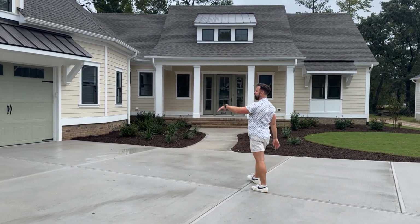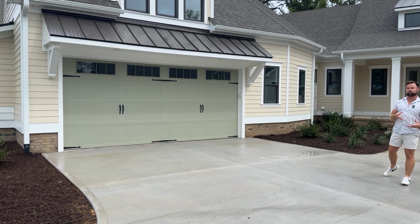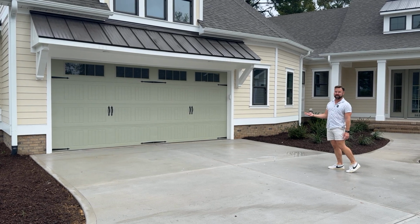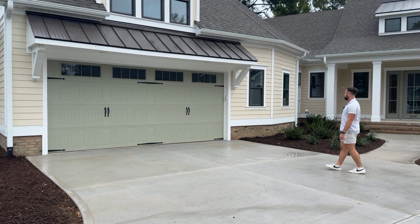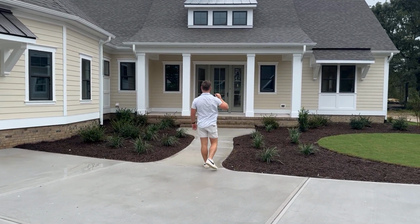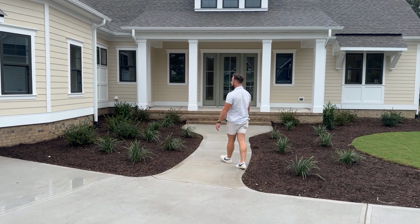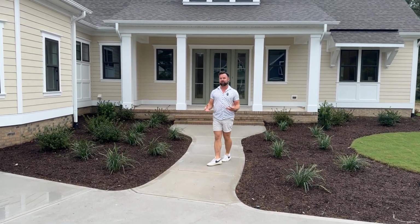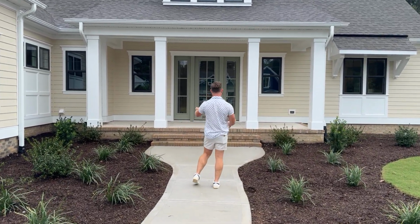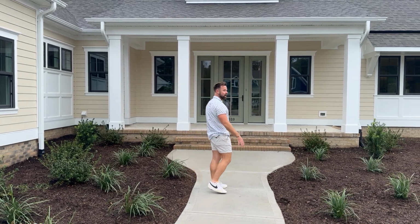The garage door itself is an 18-foot wide by 8-foot tall, so it's 2 foot wider than a standard door and 1 foot taller. It's an insulated door. It is Bluetooth enabled. It comes with 2 remotes and a keypad. We'll check out the garage here in a second. One thing to note also is our brick foundation. We do the entire home in a brick foundation. Here at the Bluffs on the Cape Fear, we do a 4-course foundation, so the house is set nice and high off the ground. So you typically have 2 steps, and then the 3rd step is to step up onto the porch, depending on the lot.